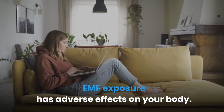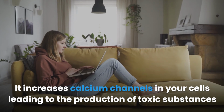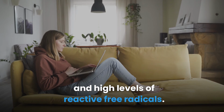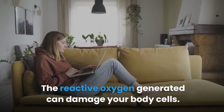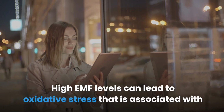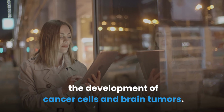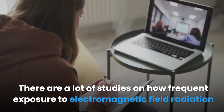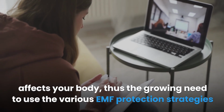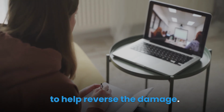EMF exposure has adverse effects on your body. It increases calcium channels in your cells, leading to the production of toxic substances and high levels of reactive free radicals. The reactive oxygen generated can damage your body cells. High EMF levels can lead to oxidative stress that is associated with the development of cancer cells and brain tumors. There are a lot of studies on how frequent exposure to electromagnetic field radiation affects your body, thus the growing need to use the various EMF protection strategies to help reverse the damage.